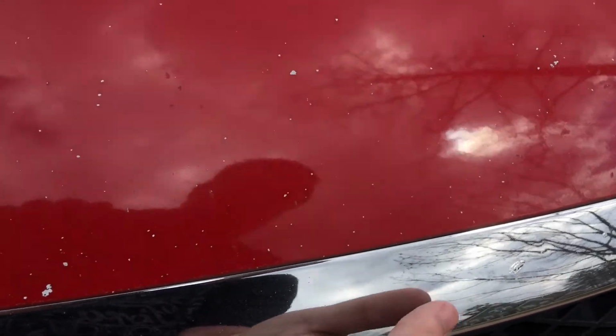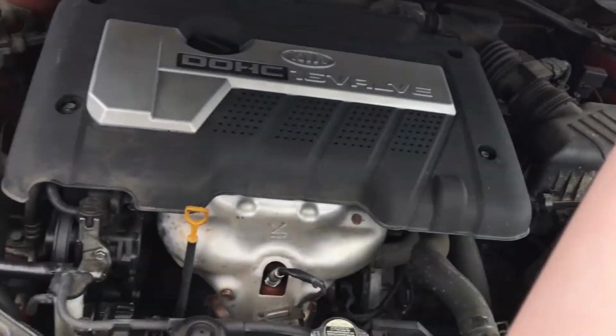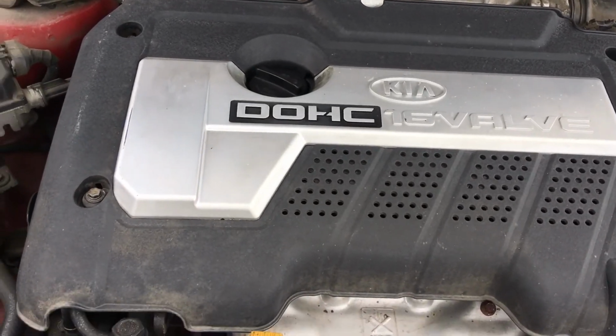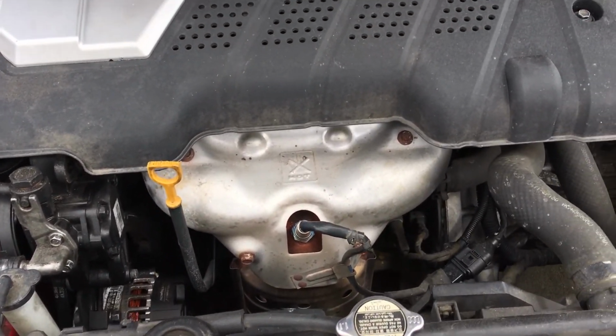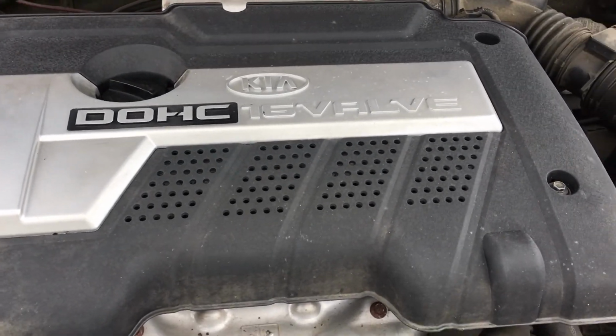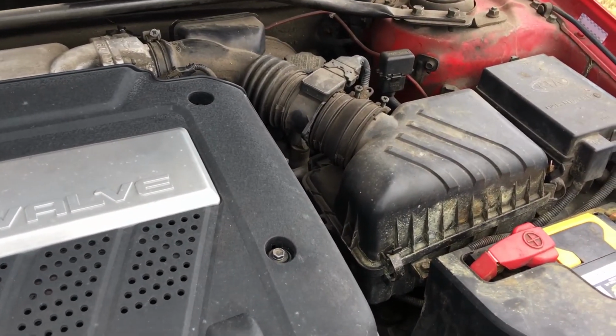Okay, hood latch, hood latch, hood latch. Where are you? There you go. There you have it. There it is. The dual overhead cam 16-valve 2-liter engine. I forget what this one's called. It's been brought up before in one of my past videos, but I keep forgetting. Really short intake. I'd of course be replacing that.